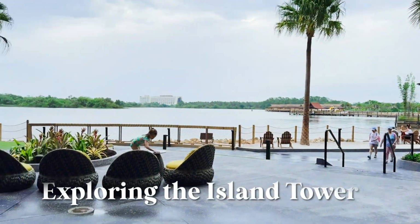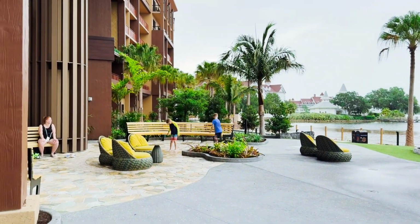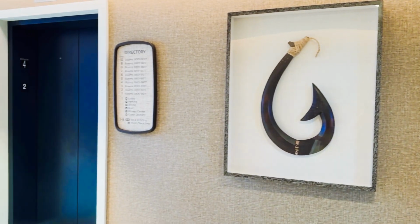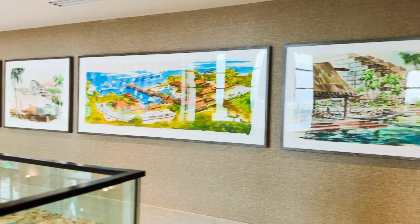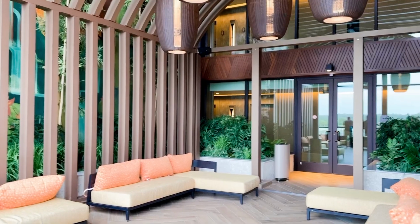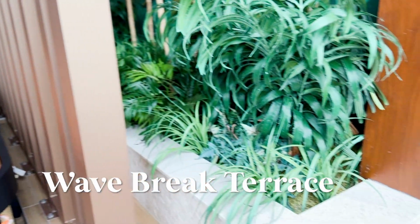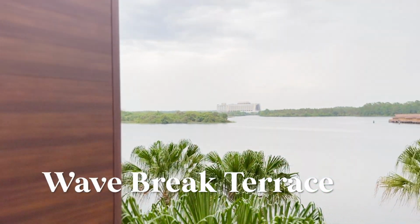Adam and Kelsey took a little siesta while Mackenzie and I explored the Island Tower. Pro tip, don't forget your magic band. You needed to scan it to go to any floor on the elevator except for the lobby. The terraces are a really fun spot to hang out. 2 of them overlook the Seven Seas Lagoon, where you can watch the electric boat parade and fireworks.